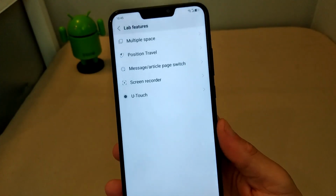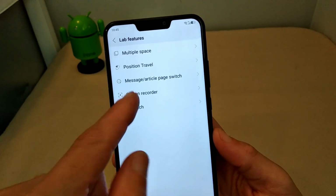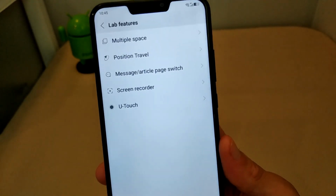If you go into lab features, you got multiple space, position travel. I haven't really messed with those much, but it's nice that you've got a screen recorder right there. If you want to record something on the screen, create a little GIF or something like that, you have the ability to do that.